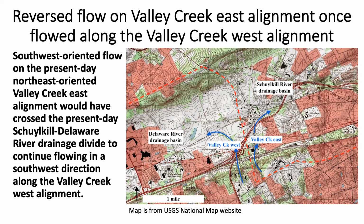And then as the Schuylkill River Valley eroded headward, it would have beheaded the south-oriented water that was flowing south into the Chester Valley. And that process would have reversed the drainage. And if the Schuylkill River Valley was deep enough, the drainage reversal would have created the drainage divide that we see here, and it would have also reversed the drainage in what is now the Valley Creek East drainage basin. So that makes sense with the evidence that we're seeing.